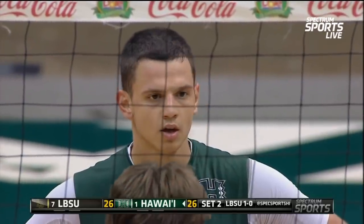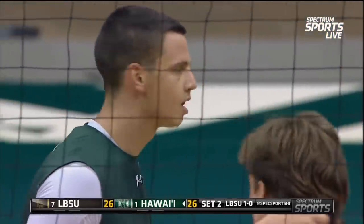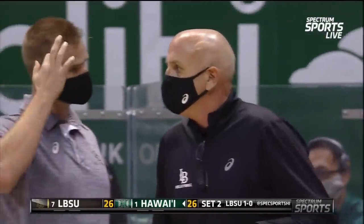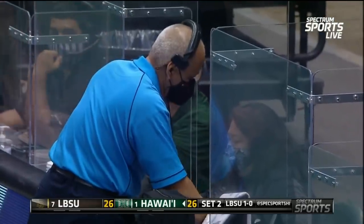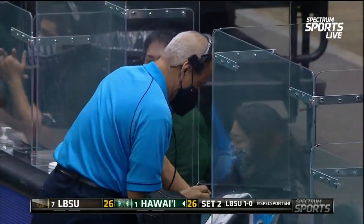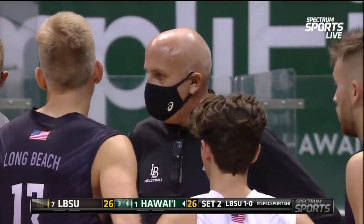Alan Knight grabbing the paddle again. I'm not sure if he's actually made a challenge or requested a challenge, but I believe that he has. He's going to challenge that net violation. And so Dixon Chun once again putting on the headset, and he'll take a look at this.